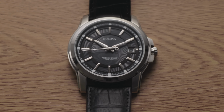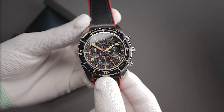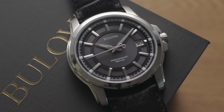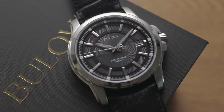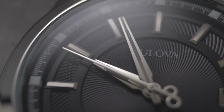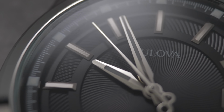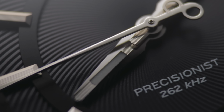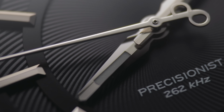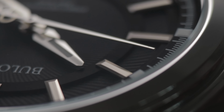Though unlike such pieces as the clumsily thrown together Spinnaker Flux Chrono, each fragment of this Precisionist has been carefully considered to ensure it contributes to the final look and theme. That includes the handset and movement. The main hands here are very classy alpha pointers, with a dash of lume in the middle and a central strip that extends into a slight rear overhang for added flair. While they're nice, the standout feature here is, without a doubt, the sensational sweeping second hand.